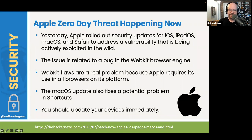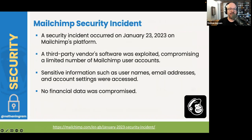So that is happening. There's also an incident at Mailchimp. You may have heard about this. This was the end of last month. A third-party vendor's software was exploited, which compromised a limited number of Mailchimp user accounts. The information that was accessed was username, email address, and account settings, no financial data or anything like that. This was a big deal because hacks like this, where they didn't really get any quote unquote valuable information, like there's no credit card information at risk.